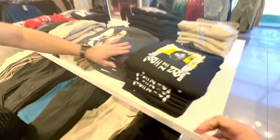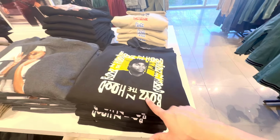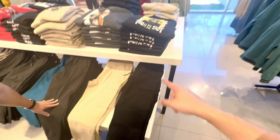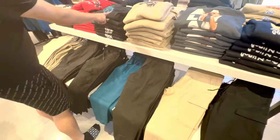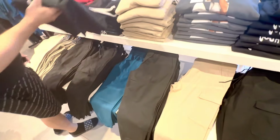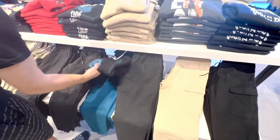Okay, let's see what we got here. Look, we got hoodies. I like that. Graphic hoodie. Boys in the hood. You can get the bottoms with the top. They already did the work for you. This will go with that. Boom. Look, you got a set right there. Oh wow, that's so cool.